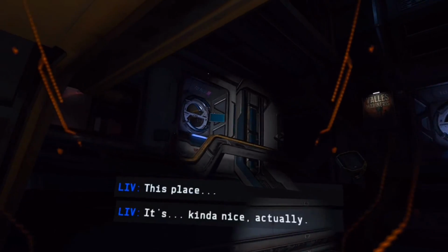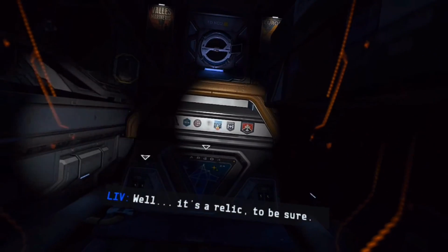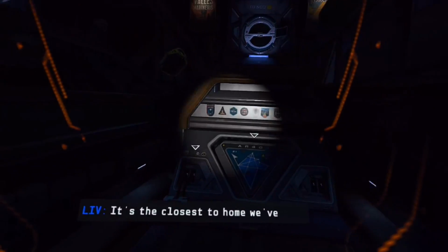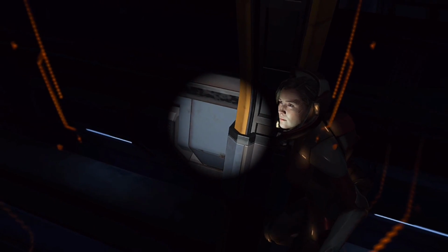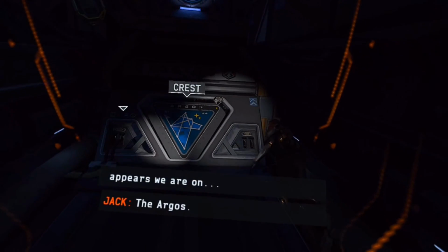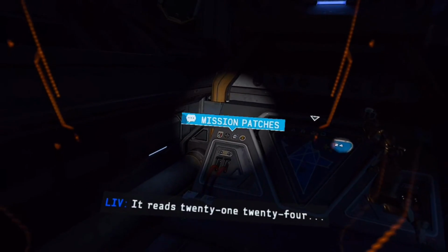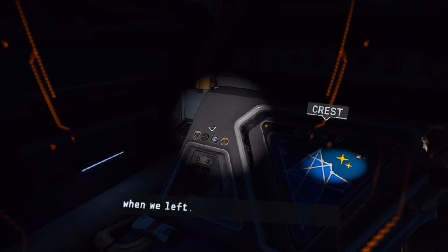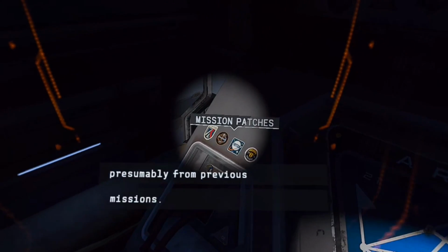This place... it's kind of nice, actually. It's nice. Well, it's a relic, to be sure, but seeing something familiar, something from our time. It's the closest to home we've been in what feels like an eternity. It's a bit worn down, but it appears we are on the Argos. It reads 2124. This ship was only 2 years old when we left. There are a multitude of emblems, presumably from previous missions. I don't think this ship was ever decommissioned.